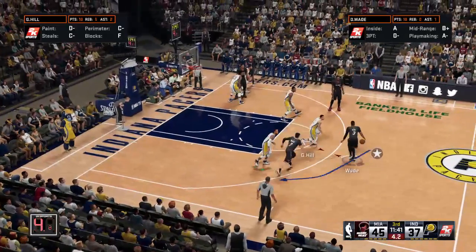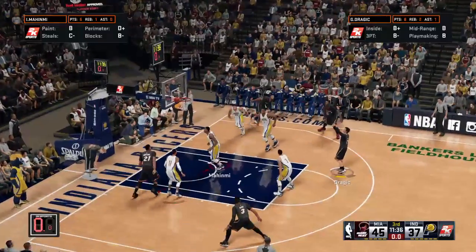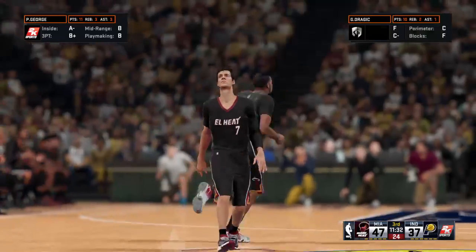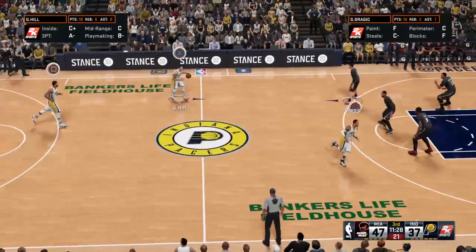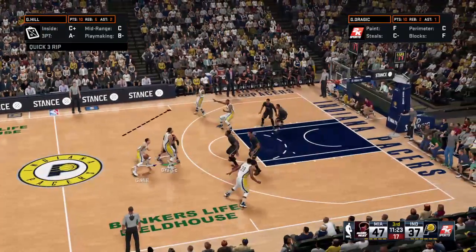Dragic dishes to Wade. Dragic a screen on Hill. Open shot. Dragic. The basket good off the assist from Wade. 10 points for Goran Dragic. A lot of space right there to get that shot off. Not a very good job of the defender getting over the top of that screen in that particular play.